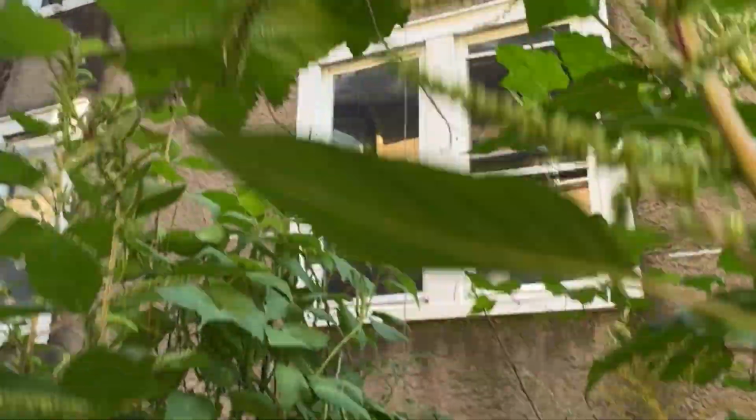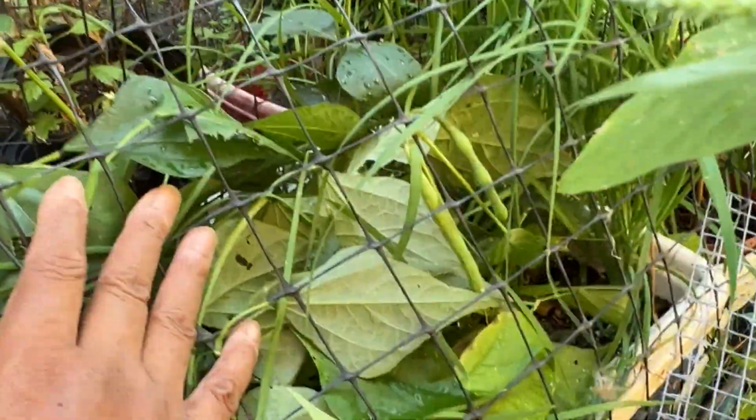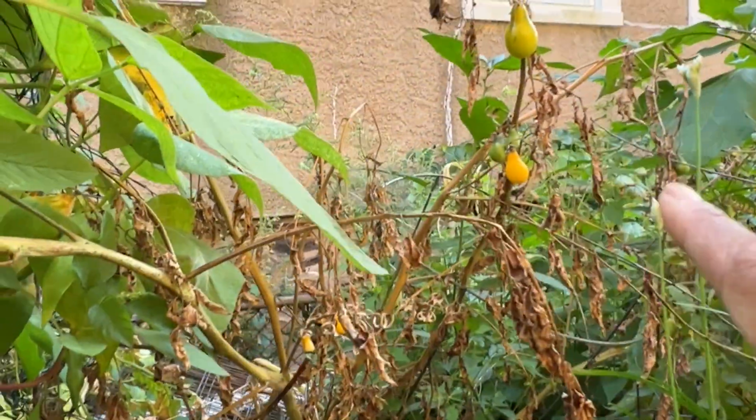More callaloo. Like I said, everything is coming out right here. See all this right here? Yeah, the seeds are already all over the place. So for next year, we have callaloo coming up. I got bush beans in here. Need to do some harvesting. And garlic chives, garlic chives, garlic chives. And again, I'm going to take the yellow tomato plant down.